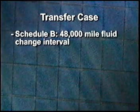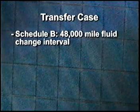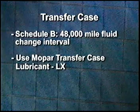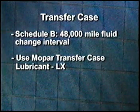Under Schedule A, the transfer case is maintenance-free, and the fluid should not need to be changed or topped off. Under Schedule B, severe service, there is a 48,000-mile fluid change interval. Be sure to use only Mopar transfer case lubricant LX when adding or changing fluid.